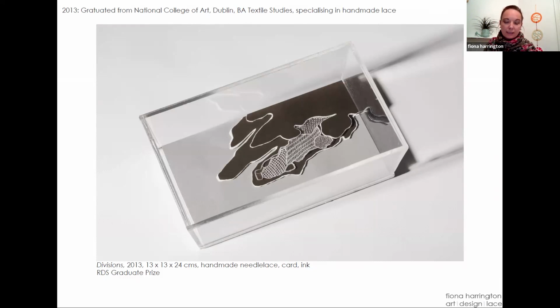It's called Divisions. And it's made using Kenmare needlepoint lace, which has been sandwiched in between 2 pieces of hand-cut card, which was later hand-painted. So this piece is based on some maps I discovered of a small area of farmland where my father grew up and where my nana lived all of her life.